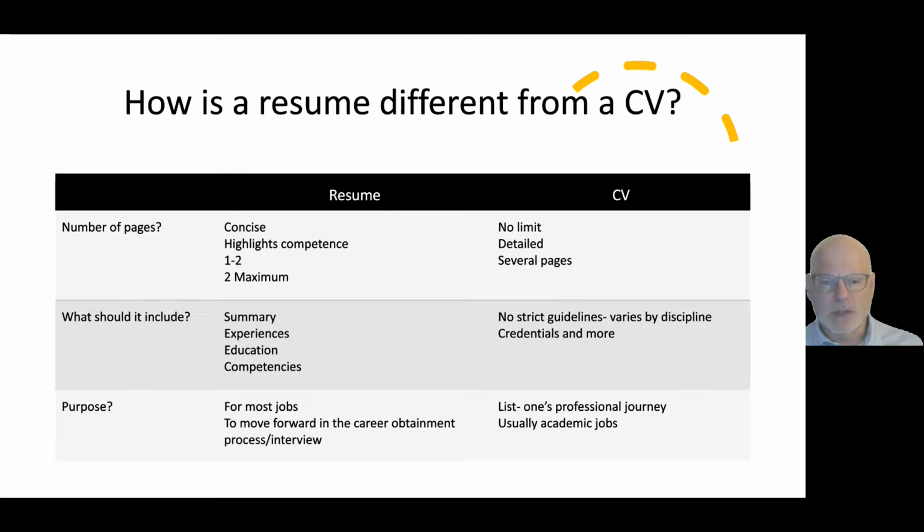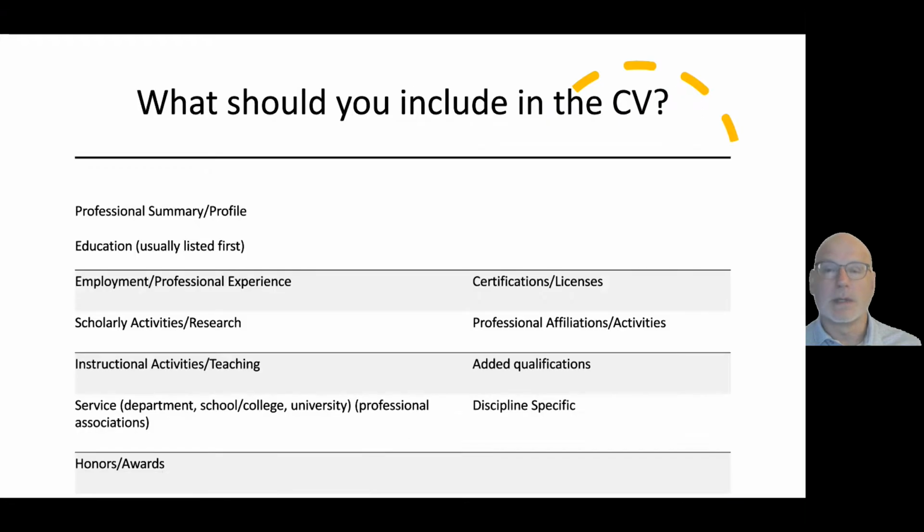The last thing is the purpose. So a resume is for most jobs, and the goal is to forward career attainment, to move forward in the process, ultimately to obtain an interview. The purpose of a CV, it's a chronological list of one's professional journey, their academic and professional accomplishments. And again, it's usually required for academic jobs.